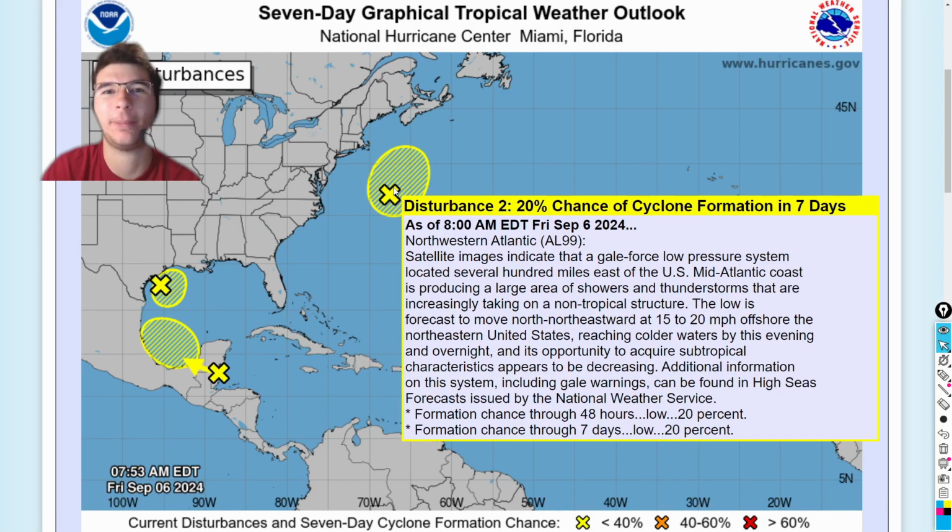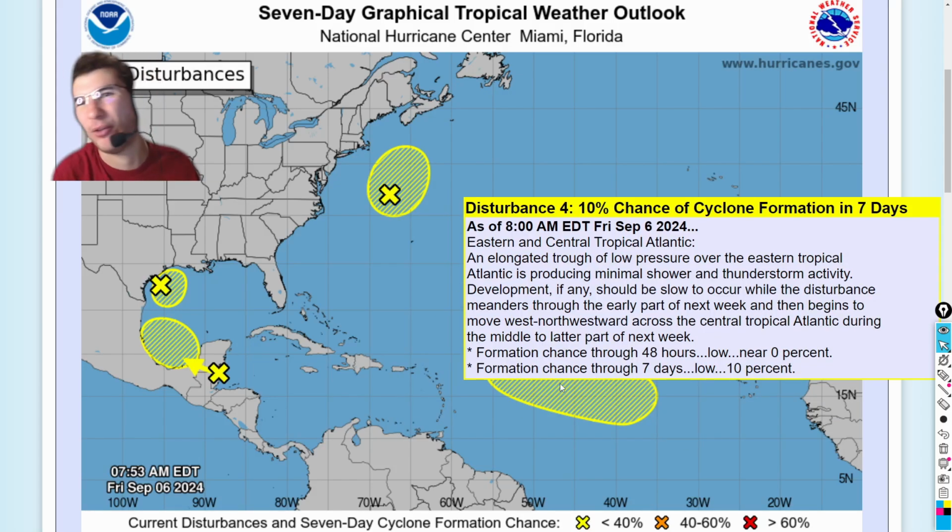I have another disturbance up here, Invest 99L. This could just become subtropical slop. I'm not really expecting much here as it tracks into cooler waters and gets attached to some fronts. Now we just have some Atlantic slop served on a plate right now in the central Atlantic. This is going to do absolutely nothing either.